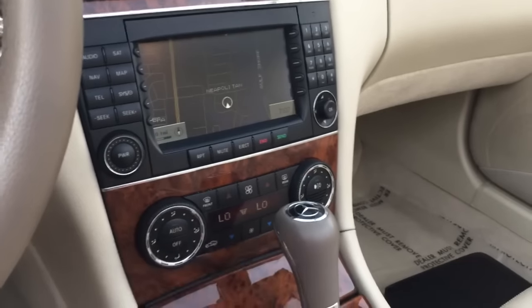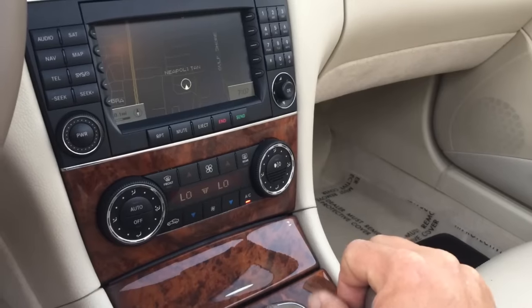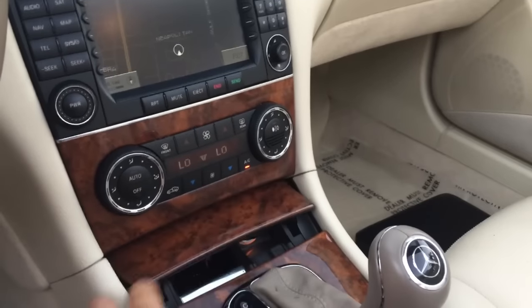Down here you've got your automatic climate control, dual side, so his and hers, you know, whoever likes it hot, whoever likes it cool. Got a little ashtray there, whatever you need.